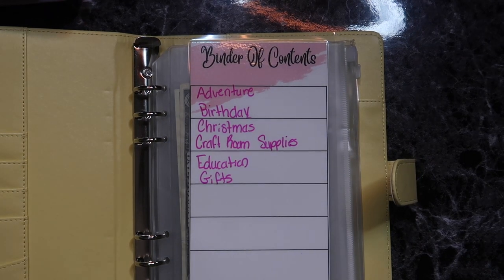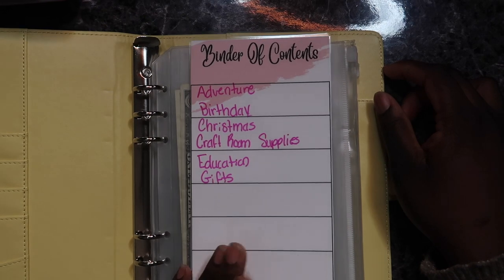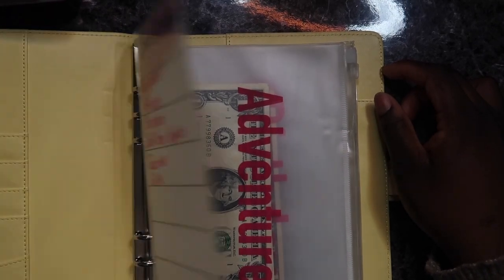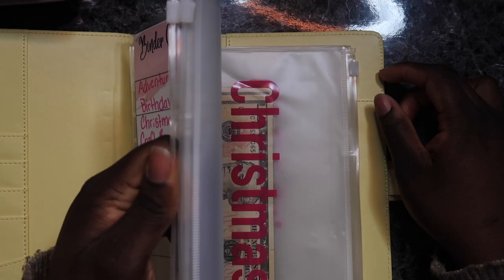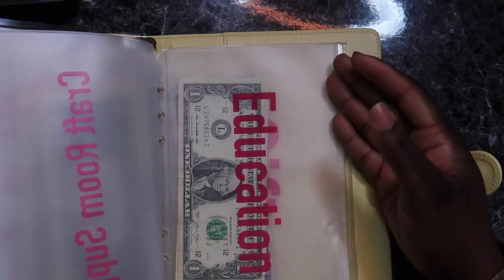So basically I use that, for example, I use it for the fair. When I went to the fair last year, I got the chance to use my adventure envelope. I called it fun before, but now I get to name my envelopes and my binders whatever I want, because I have the tools to make the stuff. So I like that. And I made sure to make the binder contents back and front. I definitely love this, so I don't have to go throughout the entire binder to show you guys what's in the binder.